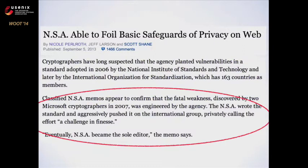There was another specific allegation contained within the documents related to this, and that was that in 2006 or so, NIST published a specification for a random number generator design called the NIST SP 800 standard. And that standard, according to these documents, is alleged to contain some kind of fatal weakness that was later discovered in 2007 by research cryptographers.